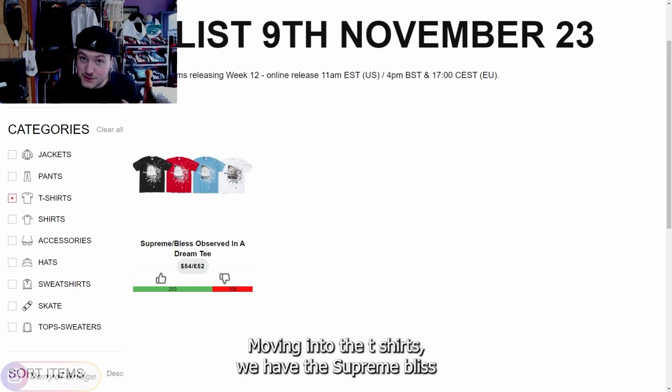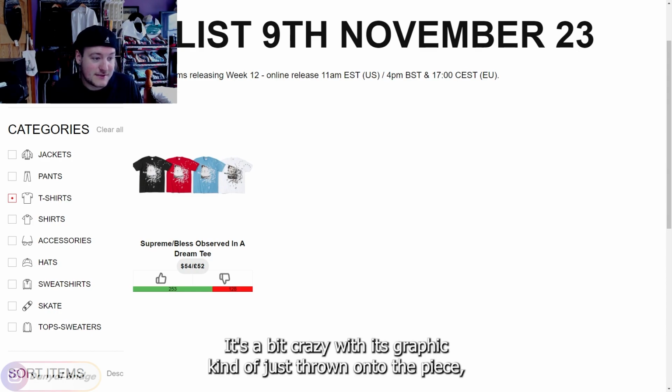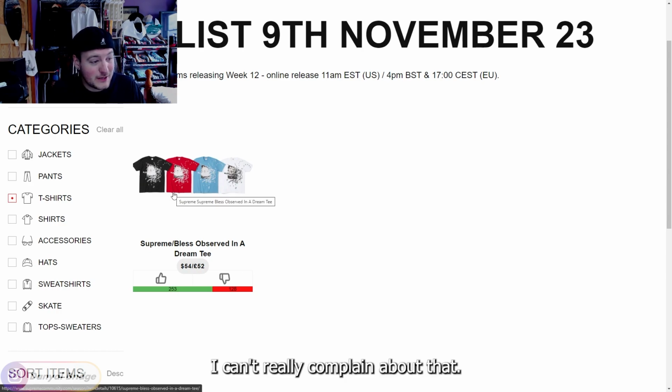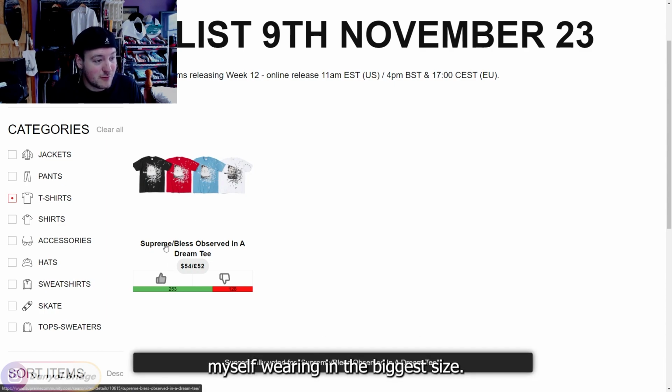Moving into the t-shirts, we have the Supreme Bless Observed in a Dream tee, and I think it's fine. It's a bit crazy with its graphic kind of just thrown onto the piece, but I like the black, I like the white, the blue and red, not for me, but for $54, I can't really complain about that. It's just a fun, very loud graphic t-shirt that I could see myself wearing in the biggest size.